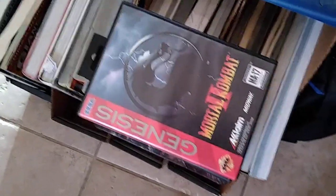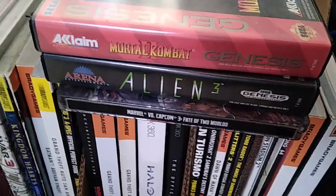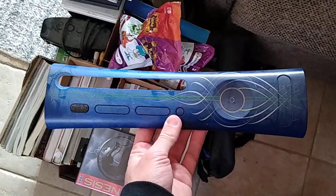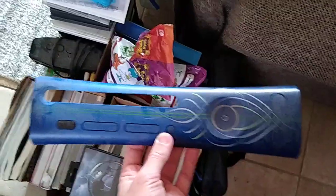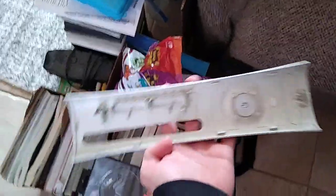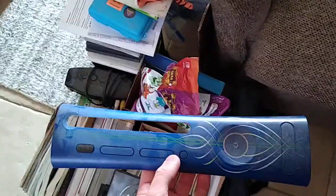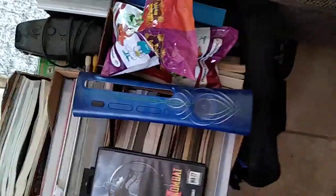There's that. Got a couple random games there: Mortal Kombat 2, Alien 3 on Genesis, and Marvel vs. Capcom 3 Steelbook on PlayStation 3. Got this cool fat original model Xbox 360 faceplate. Now, for those of you who do not know, blue is my favorite color. So when I found this at a video game booth inside of an indoor flea market, I had to buy this. I think it was only $3 or $4 too. Maybe it was 5. I don't remember exactly, but I was like, yeah, that's got to come home with me.